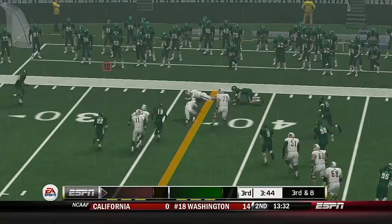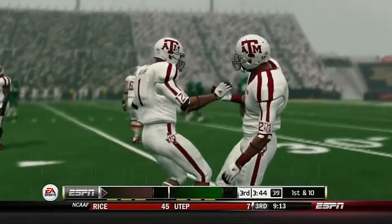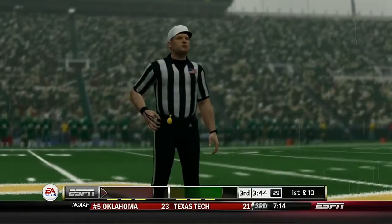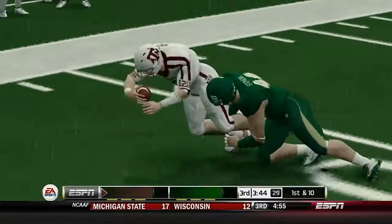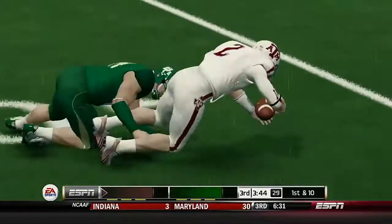Room around the corner. There's a fumble. And the offense will recover. They're going to review this fumble, and I've got to tell you, I think he was down before the ball popped loose. I don't know about this one, Brad. They called it a fumble on the field, and they need indisputable video evidence to overturn this call.